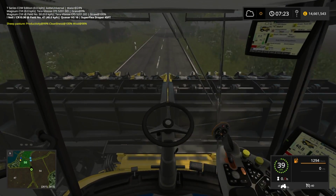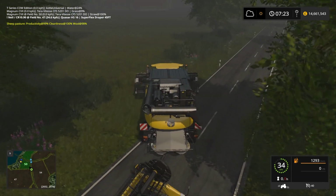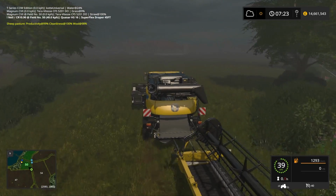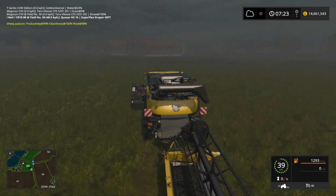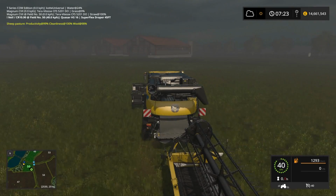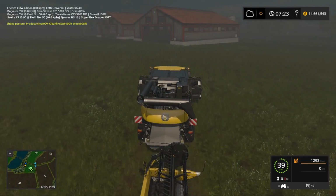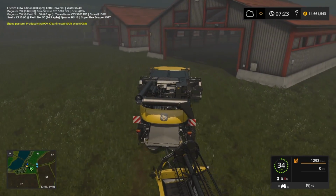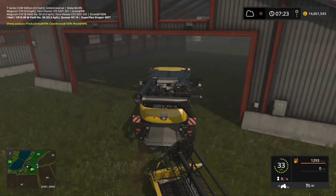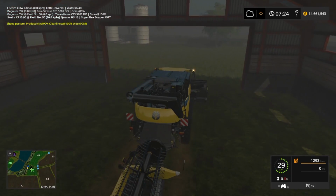Okay, so here we turn here and through the fog. You will see over here, they've still left a nice big grass area. And we've got two large vehicle storage, which would be great for storing, yeah, the big stuff.